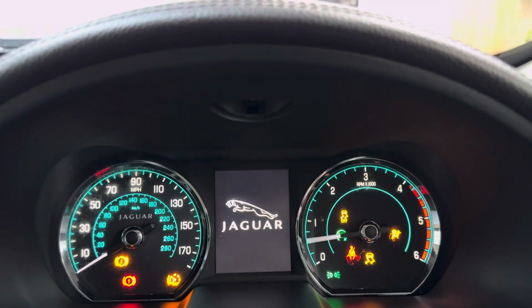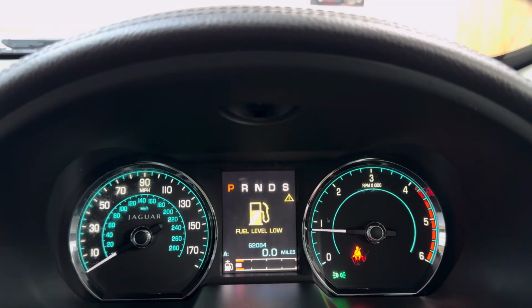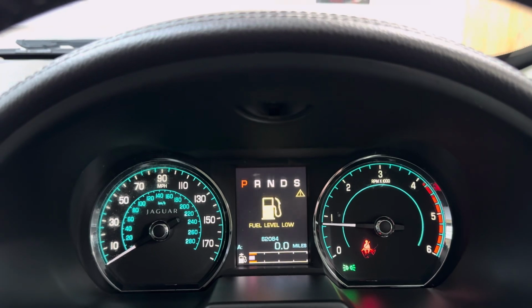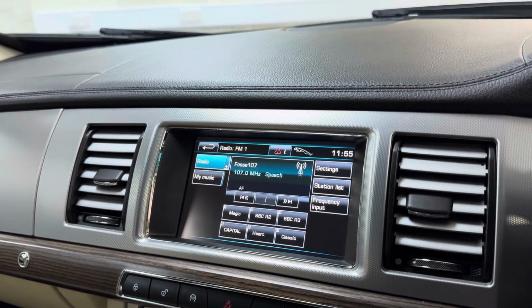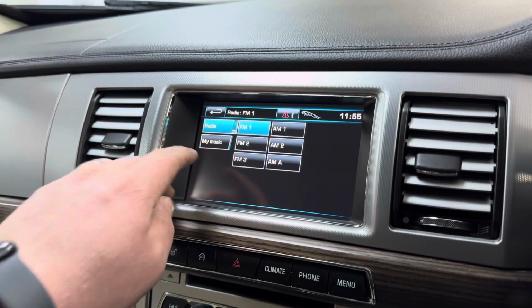Let's give her a start. So you can see there's no warnings or anything nasty. 62,084 miles, and other than your fuel, there are no warnings. All your motorised vents work. AM, FM radio. Don't think this one's got DAB, no, just AM and FM.